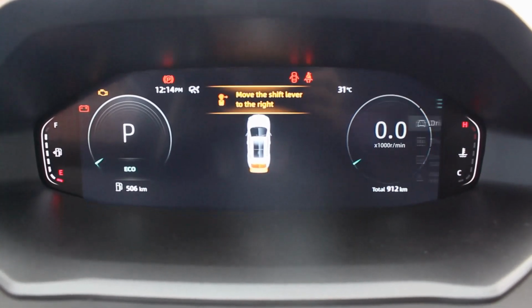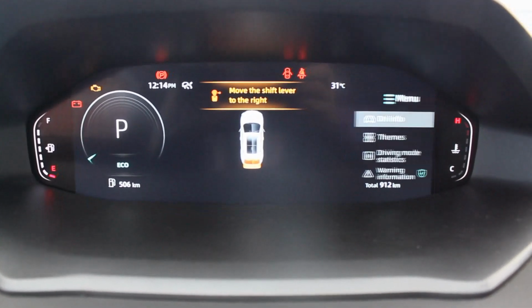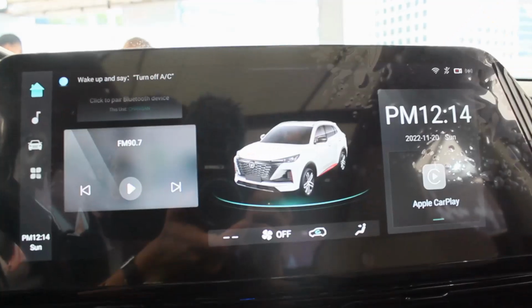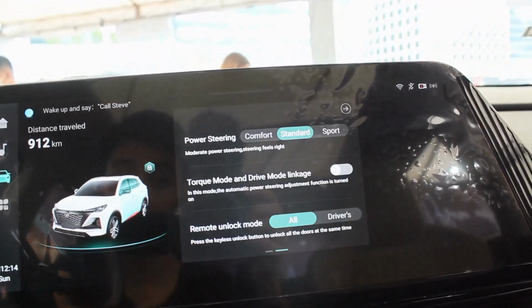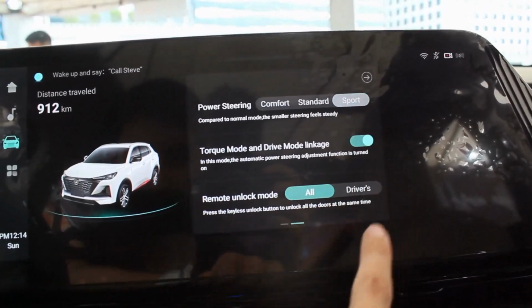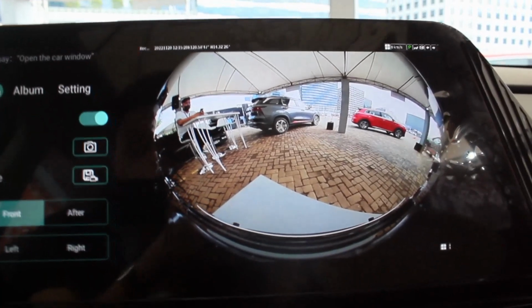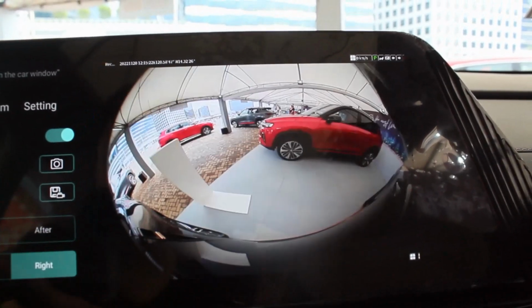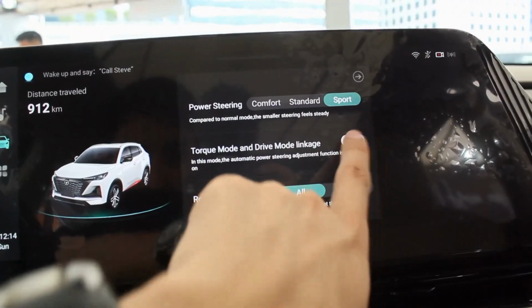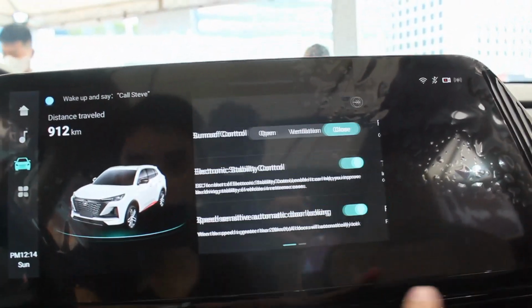The digital instrument cluster is probably the smoothest thing I've ever encountered, along with the 12.3-inch infotainment system here. It is also one of the smoothest I've ever encountered, and it's exactly like the CS35 Plus. There's a lot you can do, for example, the onboard dashcam. This only has Apple CarPlay, bummer, but for Android users like me, there's Bluetooth mirroring, at least there still is, and there are a lot more things you can do with this car.